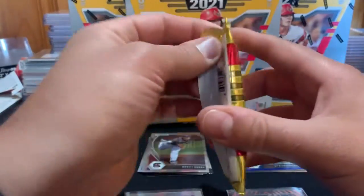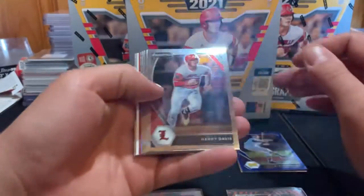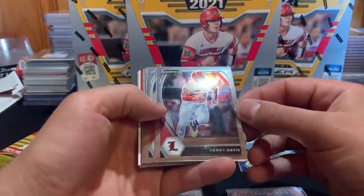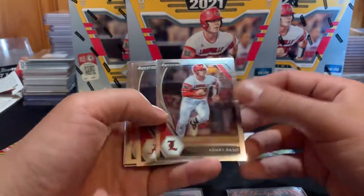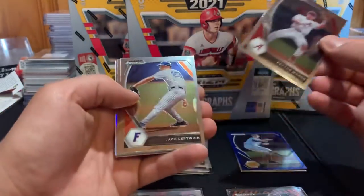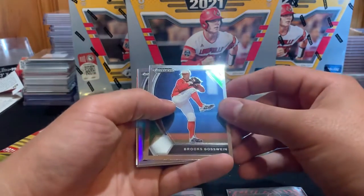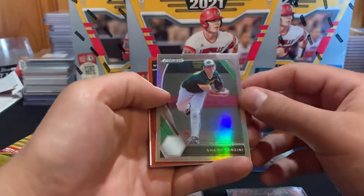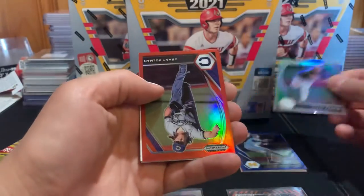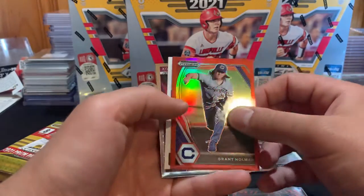All right, guys, next pack. Oof, this is going to be rough. All right. There he is, Henry Davis right on the front. Of course, the front card has all these horrible print lines all over it. So there's a Henry Davis. There's a Peyton Wilson, Jack Leftwich, Brooks Goswine, Shane Pazzini, silver. We have a Grant Holman, red.